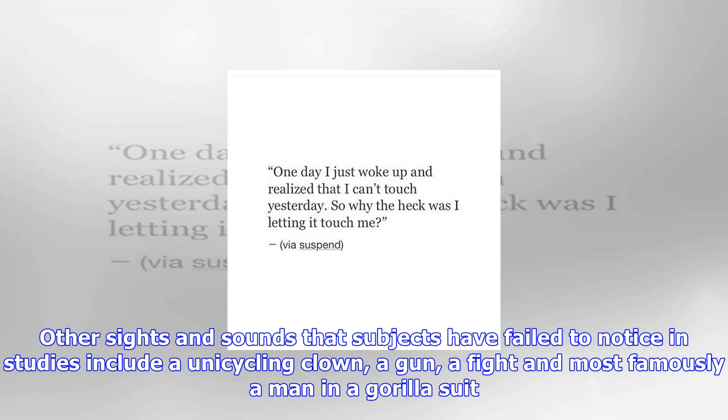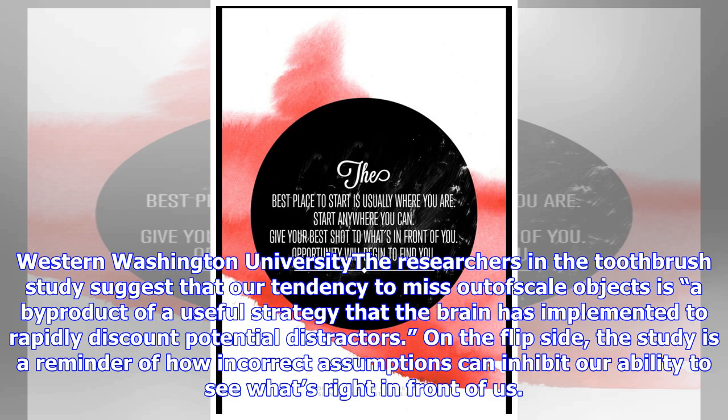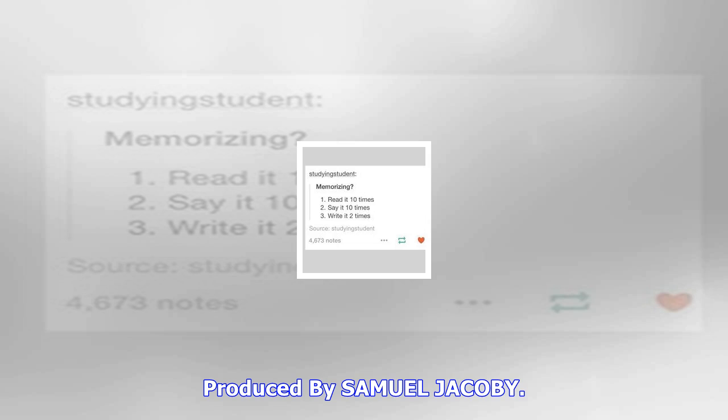The researchers in the toothbrush study suggest that our tendency to miss out-of-scale objects is a byproduct of a useful strategy that the brain has implemented to rapidly discount potential distractors. On the flip side, the study is a reminder of how incorrect assumptions can inhibit our ability to see what's right in front of us.